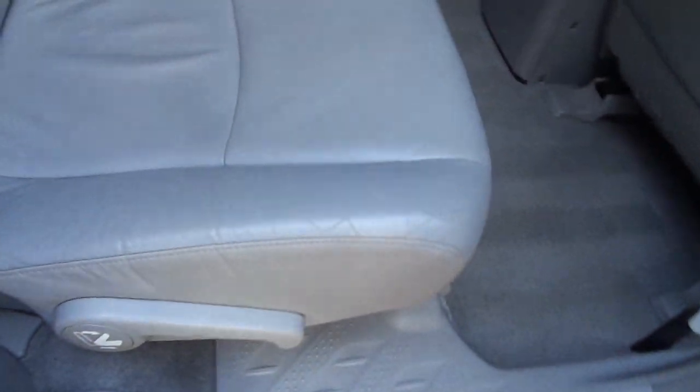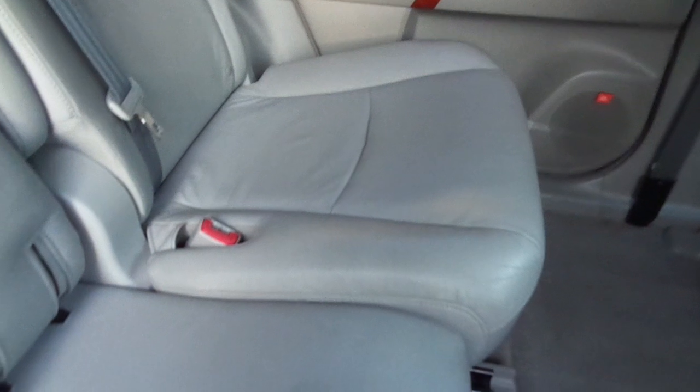Now, while I'm talking, you can be watching. If you don't care about anything I'm saying, just look at this video and it'll show you how nice and new this vehicle is. Another nice thing about this edition here is it has the captain's chairs in the back.